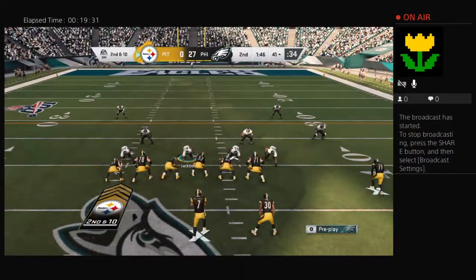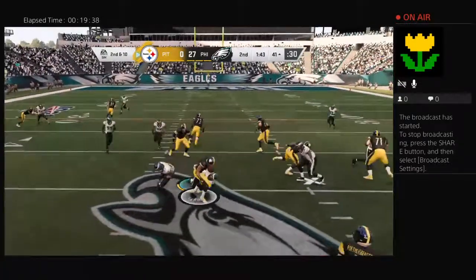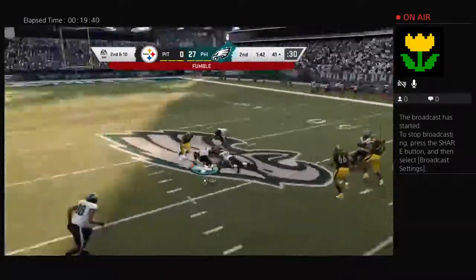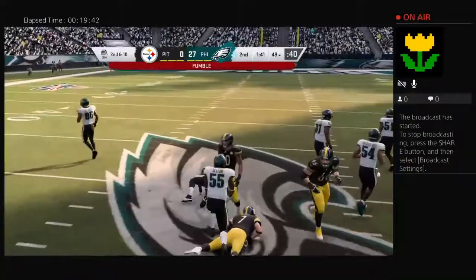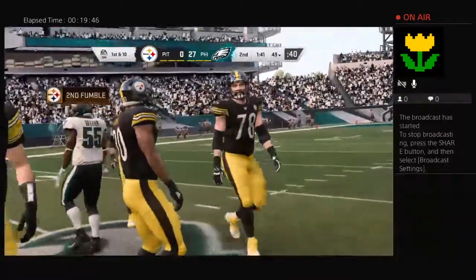Well, touch and timing are critical for those types of throws. He put a lot of zip on that one. Needed just a little bit more finesse trying to get it to his back. And he loses the football a 2nd time. And they get the football. They'll set up shop at their own 49-yard line.